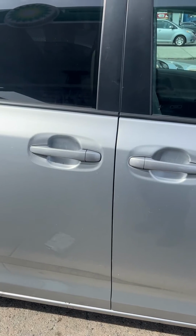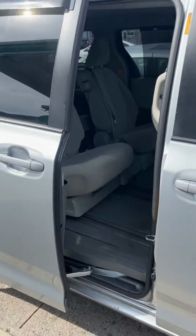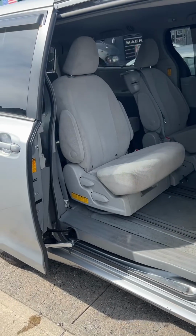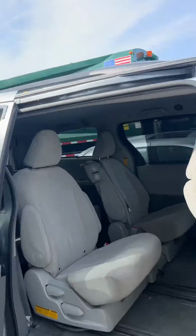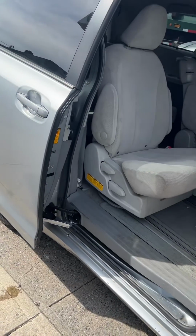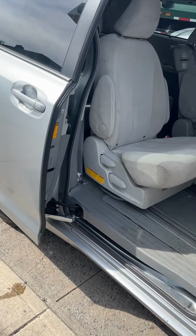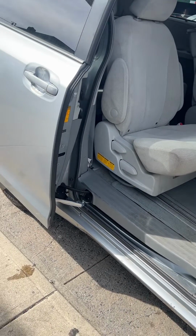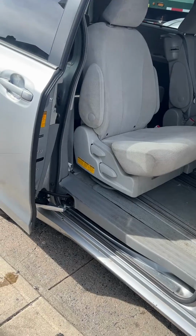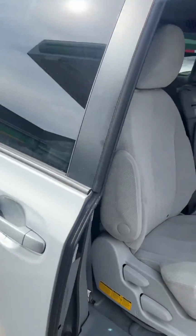So, it's open. Okay, and when I changed this switch before, it still did not close by itself. When I try to close, it just gets a little bit stuck, and that's it. When I try the switch, everything is not working. But when I change this lock assembly, then it works perfectly.